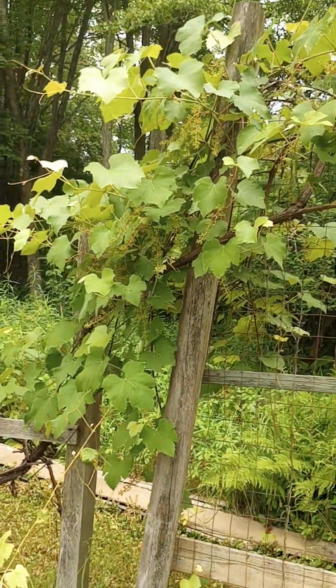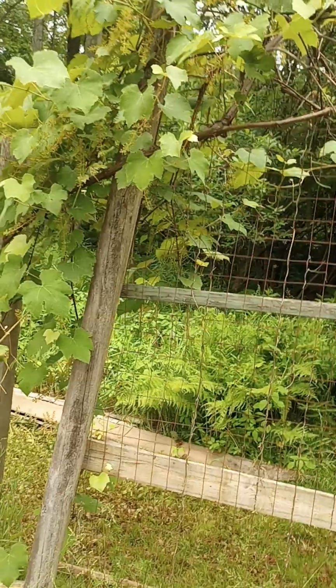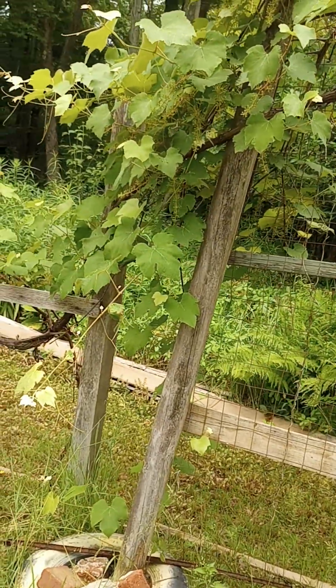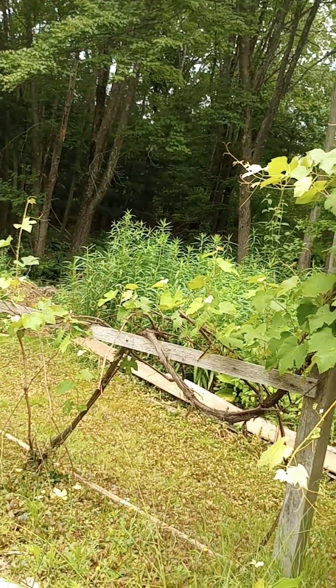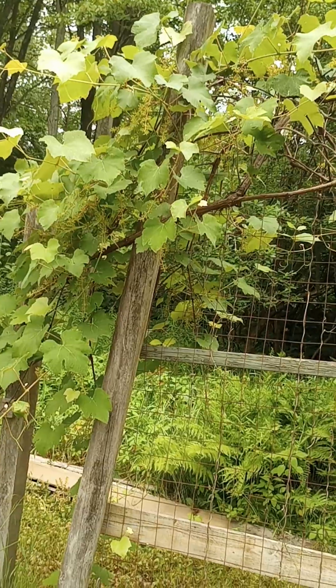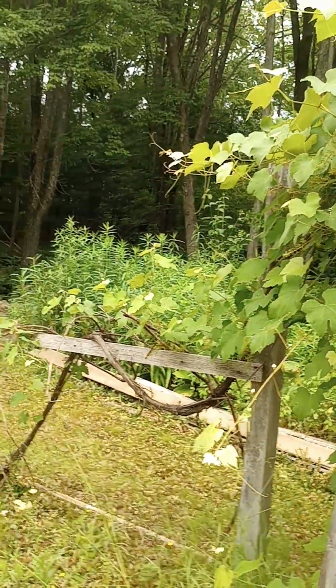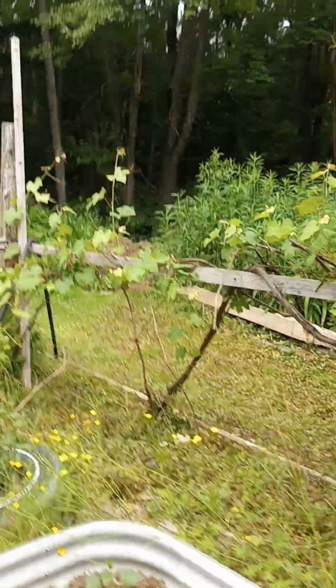There's lots of grape buds. I really need to work on this. I haven't been really successful with the grapes. I'll get grapes, but I also get black rot. So this year I did get a spray for that fungus. We'll see how that goes this year.